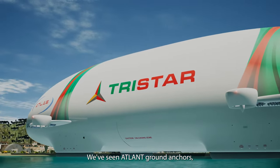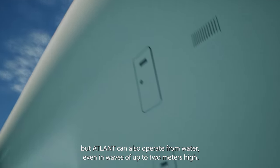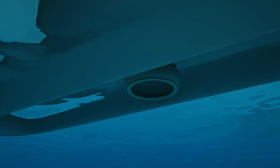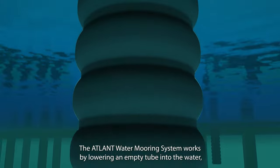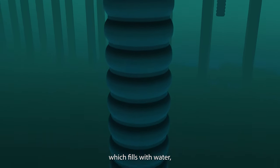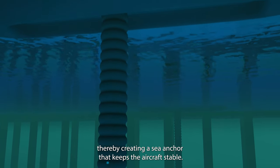We've seen ATLANT's ground anchors, but ATLANT can also operate from water, even in waves of up to 2 meters high. The ATLANT's water mooring system works by lowering an empty tube into the water, which fills with water, thereby creating a sea anchor that keeps the aircraft stable.